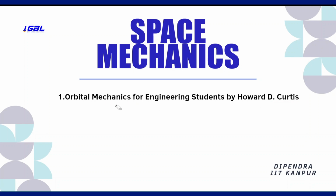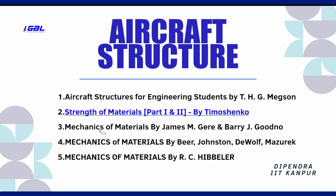Then aircraft structure. Aircraft structure is the subject which consists of aircraft structure plus strength of materials. So these 5 books cover both aircraft structure and strength of materials. Aircraft structure, which deals with thin walled beams, has a well-known book again, T.H.G. Megson. You can refer to this. Then you can refer to Strength of Materials by Timoshenko. These are again ideal books.